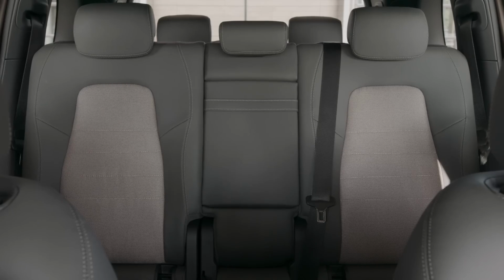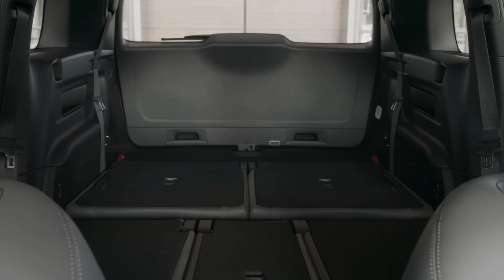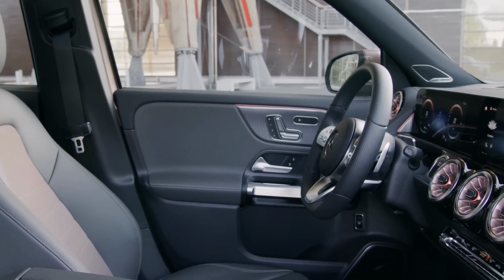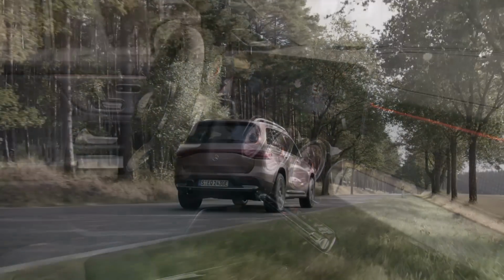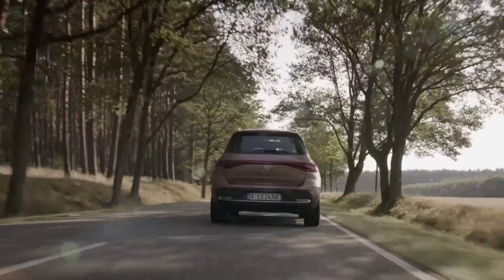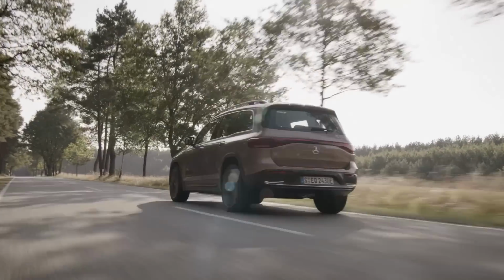Despite being a compact SUV, it has the option for 3 rows, but only children or small adults will be able to fit back there. The EQB will be built in both China and Europe. It launches in both of those markets this year and arrives at U.S. dealers in 2022. Mercedes will reveal U.S. specs closer to its launch date.